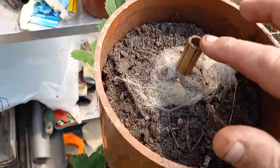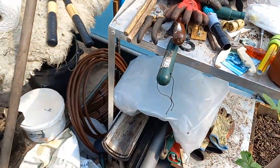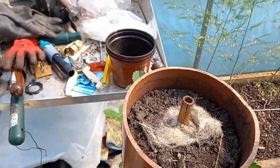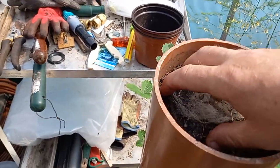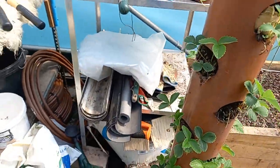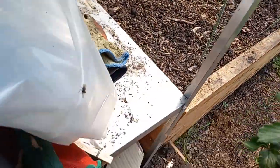They're doing okay. There's a stick in the middle, a cane, and then wrapped some sheep's wool into a sausage with string around it. And then put that in there, and then we filled it with the compost. And this is the result. Strawberry tower. And it's got strawberries down there.